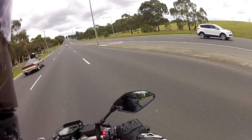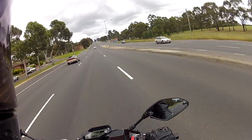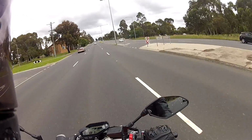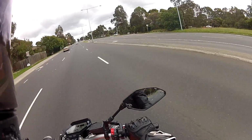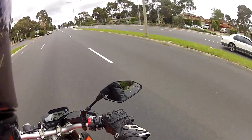And if you're going a little bit quicker than that, it finds second gear. So it's quite odd. I'm not sure how they managed to get the bike to do that. But it's a very positive shift. I'm still getting used to it. It's a bit clunky for me at the moment because it just hits the gears so quickly.